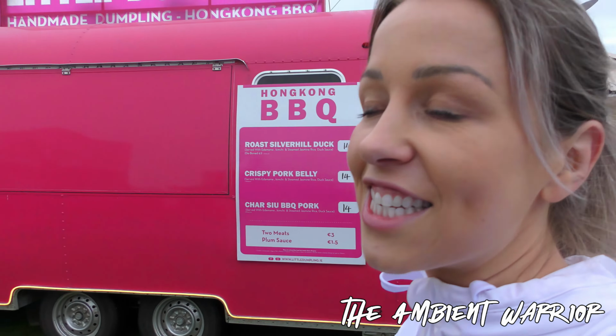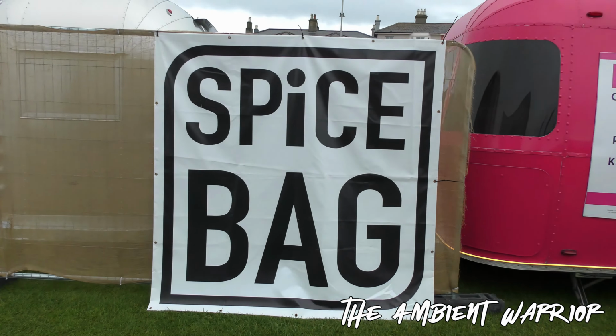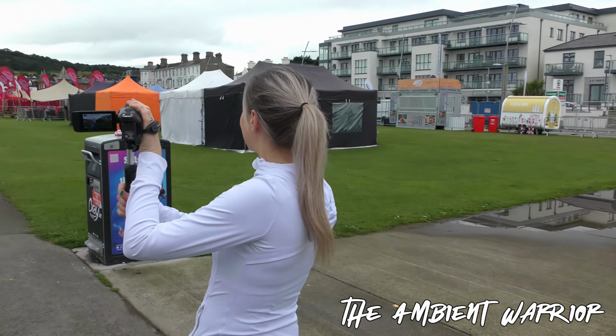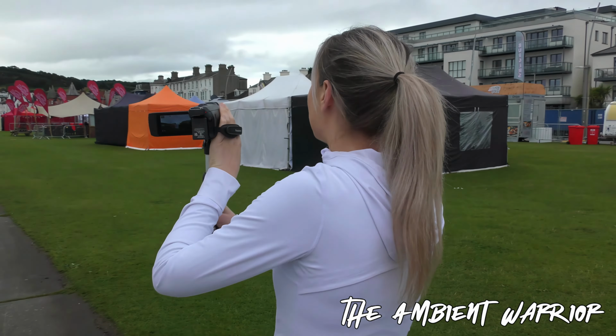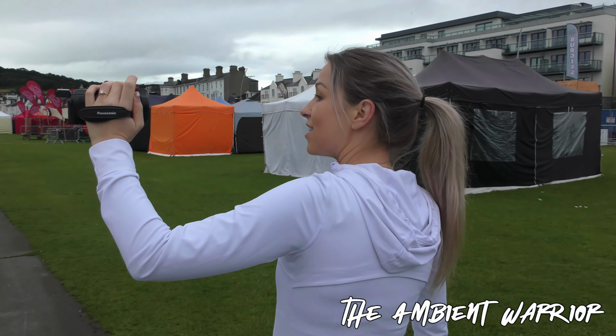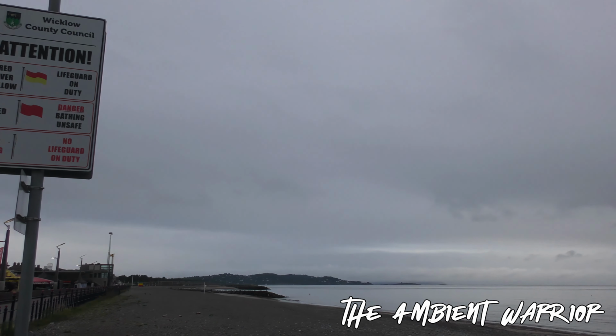Well, legend has it, as they always say, that you must get your fish and chips and eat it over the seafront, or otherwise your trip to Bray really hasn't been complete. So here you'll see all the stalls. They're still closed, as I said, I'm here early in the morning, but these will be busy and they'll be open shortly. So yeah, attention guys, we have now hit Bray Seafront.